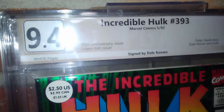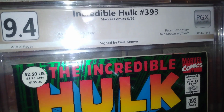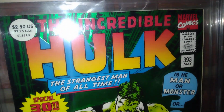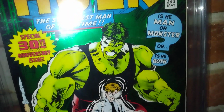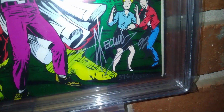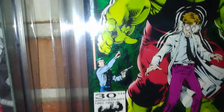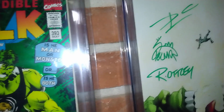And then we have Incredible Hulk 393. Now this is a PGX cover, obviously, right? But it's signed by Dale Keown. This is a very popular cover here. The signature is right there. And it has numbers there, so 576 out of 2,500. So that means he signed 2,500 of these. I'm like, oh, not that rare if it's that many.